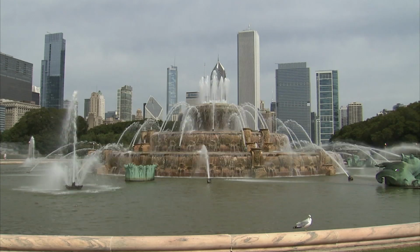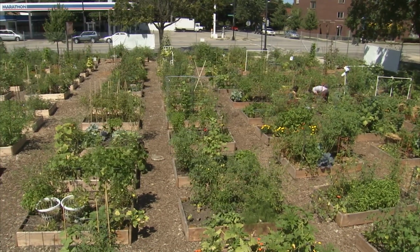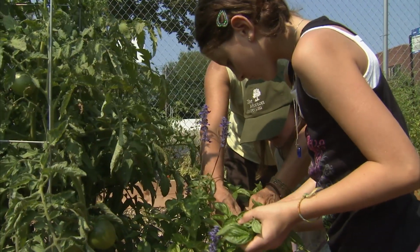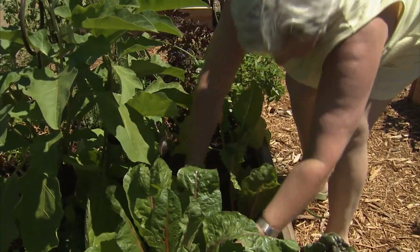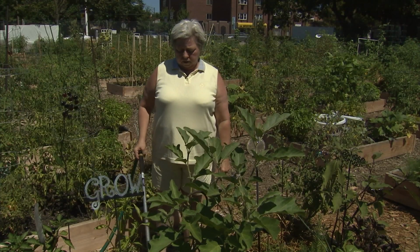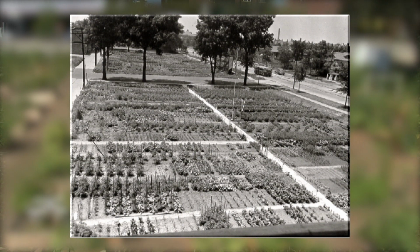Last summer, while on a trip to Chicago, I had a chance to tour a very inspiring garden. The Peterson Victory Garden is a community project with a surprising history. Barbara Kirchner tells us more. This was originally a victory garden, a World War II victory garden from 1942 to 1945.